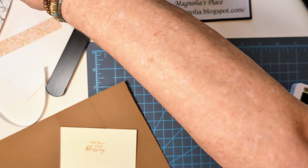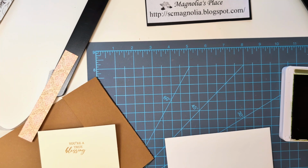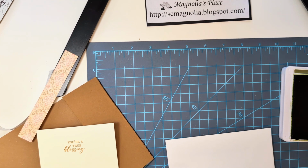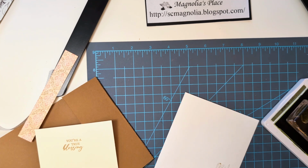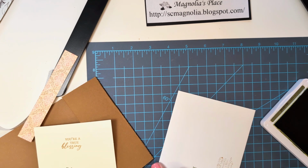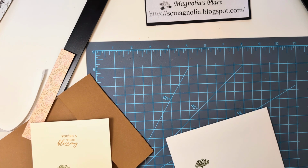Okay, and let's do the same thing on the envelope. I always like to have them match. So we will Pecan Pie this lovely, see how I got a little bit of shadow there? We're gonna magically take care of that. Remember those little splatters? And I said they're great to cover up mistakes. That's what we're gonna do. I could say I planned that, you know, so I could show it to you, but I didn't. It was just a happy accident.